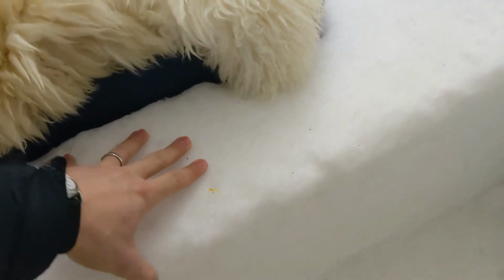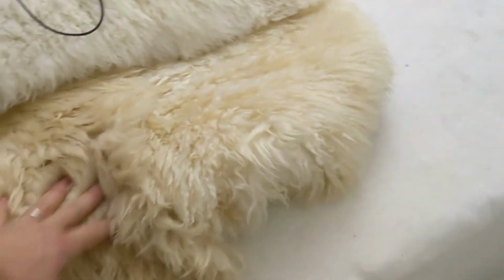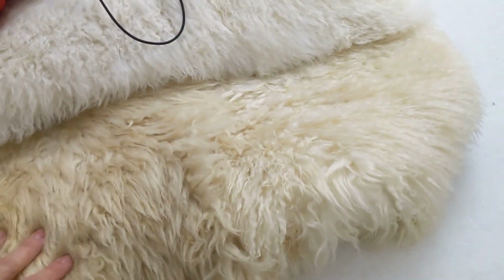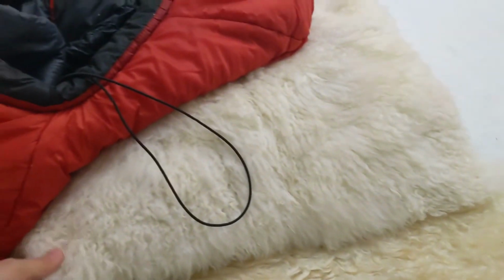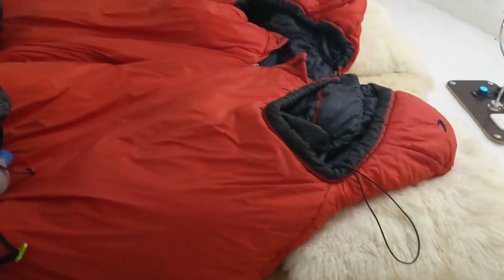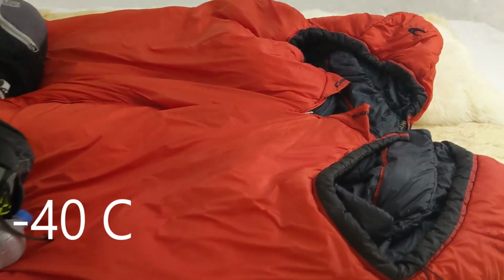And then on the bed you have, this is just solid ice, and then you have a foam mattress, the sheepskin blanket or mattress topper, and then you have the sheepskin pillow. And then on that you have your sleeping bag, which I'm sure is rated to like negative 20 degrees.